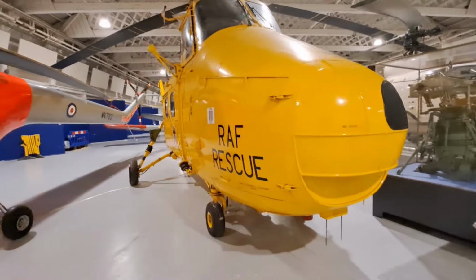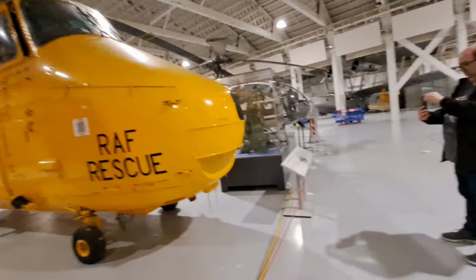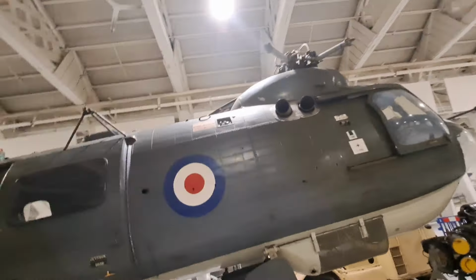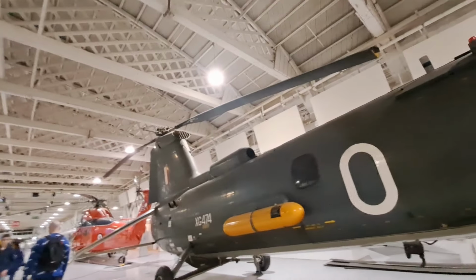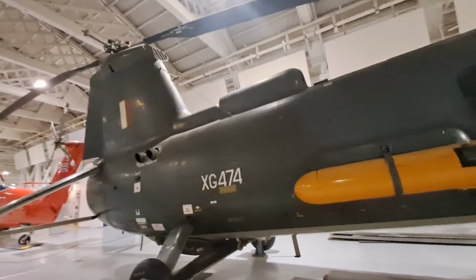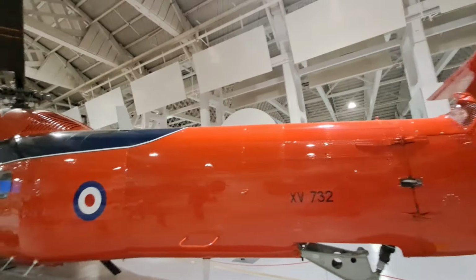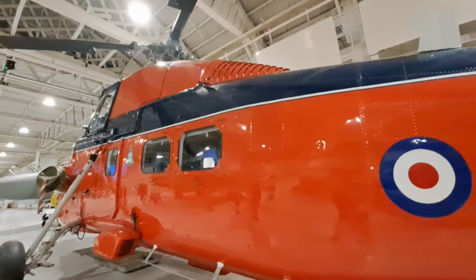This is the RAF Rescue Westland Whirlwind, or as I like to call it, the Happy Helicopter. Just look at that smile. This is the Westland Belvedere. It's got the same sort of design as the Chinook, as it's a twin rotor. This is what I'd say is the most popular helicopter here. This is a Royal Flight Wessex. As you can see, it's in a very bright red.